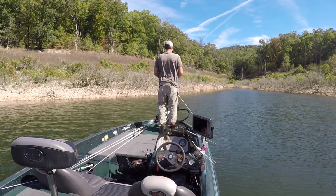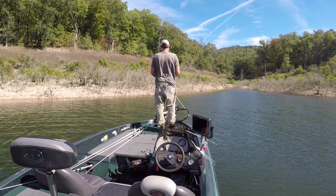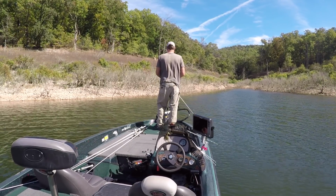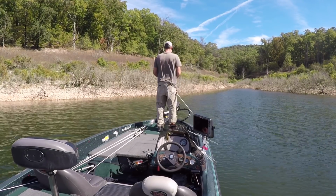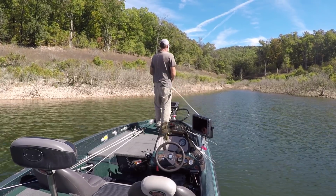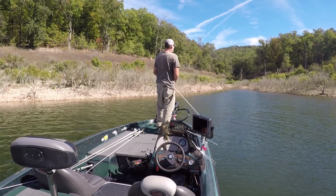Starting off, I'm going to go to the back of the creeks and make sure that the shad aren't back in there. Ultimately, that's where they're headed. The gizzard shad, the threadfin shad, they all go to the back of the creeks this time of the year. So those fish are right behind them.